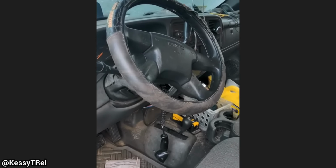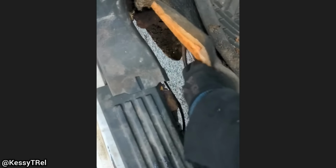So Fred Flintstone just dropped off his Sierra. I thought that the floor mat might get in the way, hamper acceleration, but I mean, the guy probably knows more about it than I do.